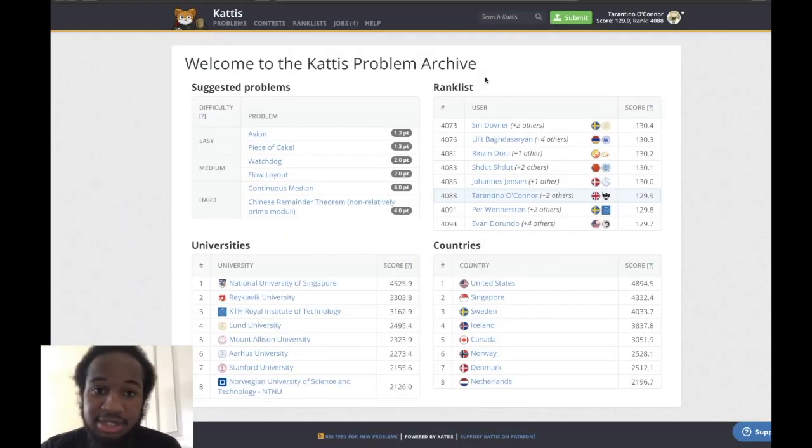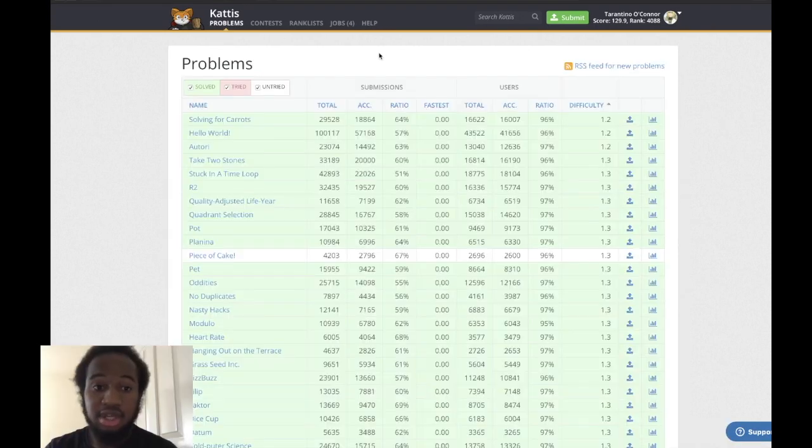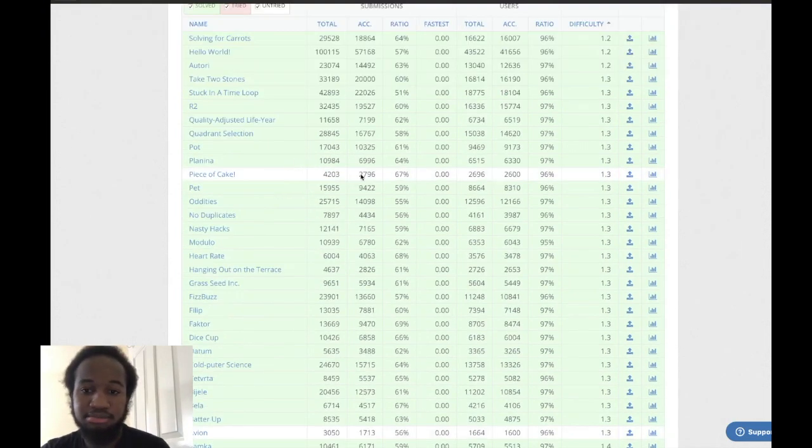Hey guys, so this is Kattis. I've just logged in. So yes, you have a list of problems. If you're part of a university, you can also represent your university as well. Let's go straight to the problems. This is the screen with all the problems. Anything which is green is what you have successfully completed. Anything which is red are problems which you have tried, but all the test cases for that problem haven't passed, and white is what you haven't tried yet. So let's look at R2.